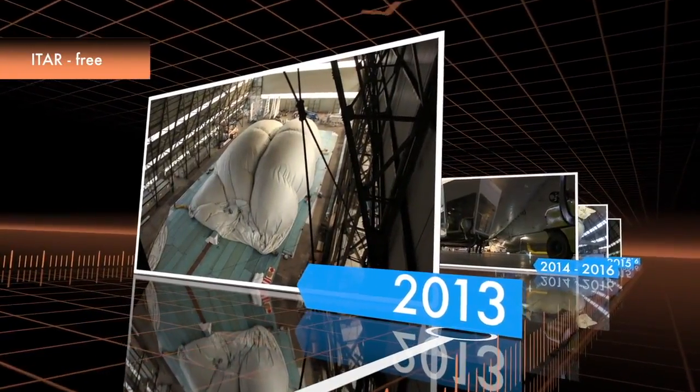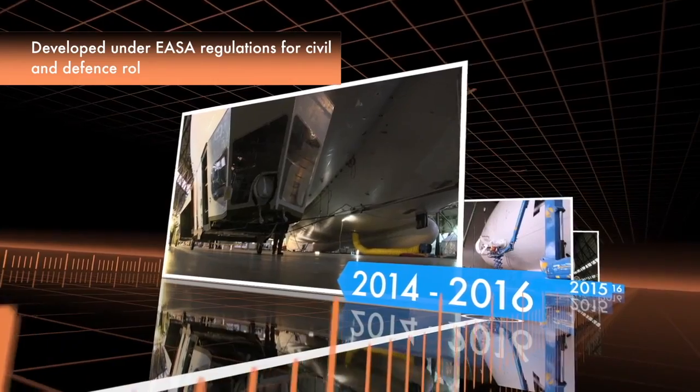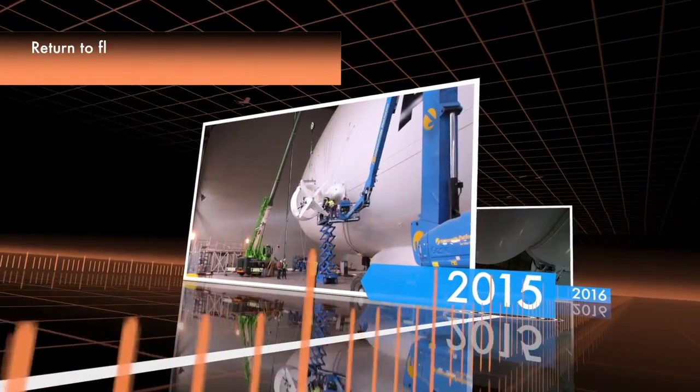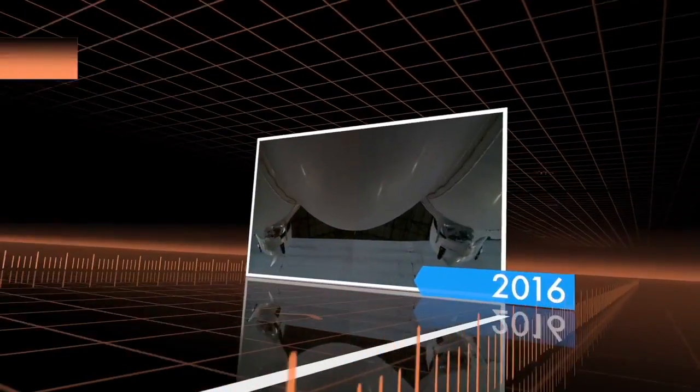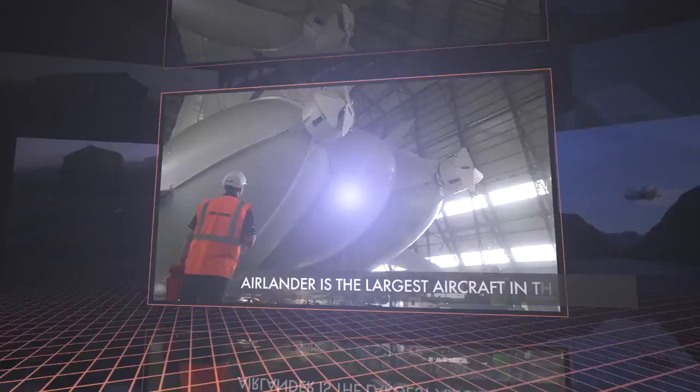Airlander developed in compliance with EASA regulations for civil and military roles, 2014 through 2016. Commenced return to flight program May 2015. First flight scheduled for July 2016.